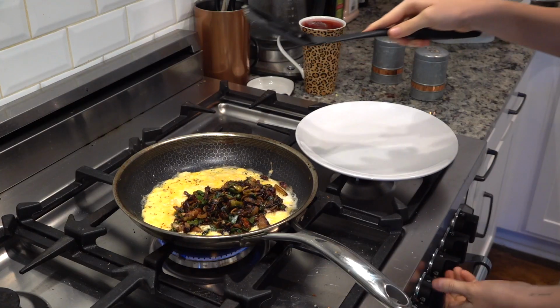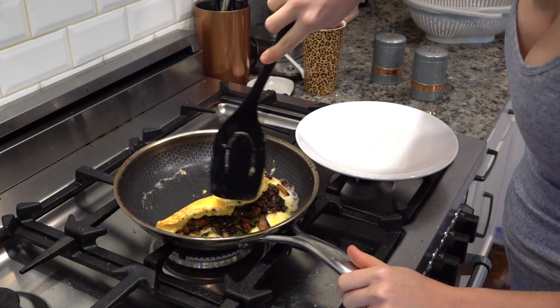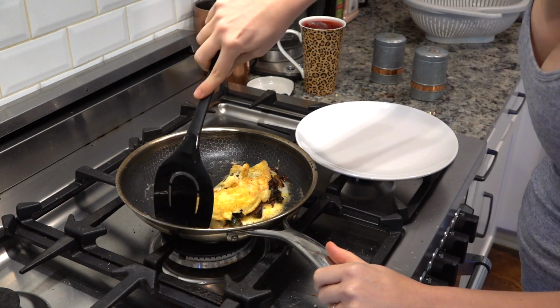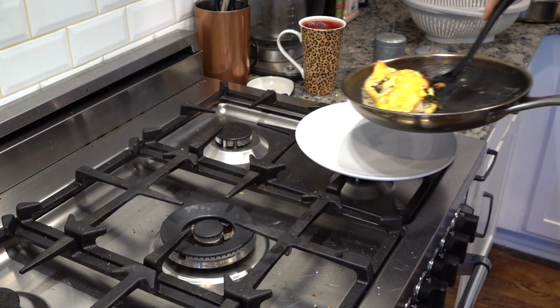Then I folded my omelet in half to the best of my ability. Yes, I know I'm not the greatest omelet maker, but I don't think it really matters because it all gets squished and is going the same place anyways. And it tastes delicious. And let's be real, guys, that's what really matters.